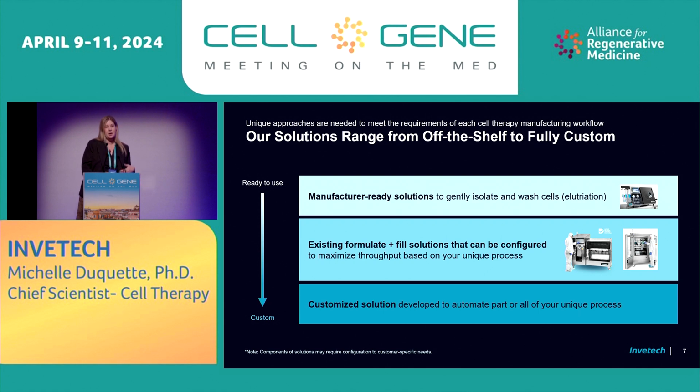So after going through that evaluative step, we would come up with different types of solutions depending on what's already available and what's technically feasible to use. It would range from a turnkey-ready, off-the-shelf solution, such as our counterflow centrifuge, Chorus, to modifying one of our existing formulate and fill solutions that could be configured to meet the needs of the client depending on what their process is, and something along that gradient.